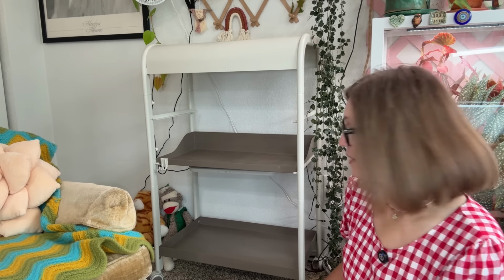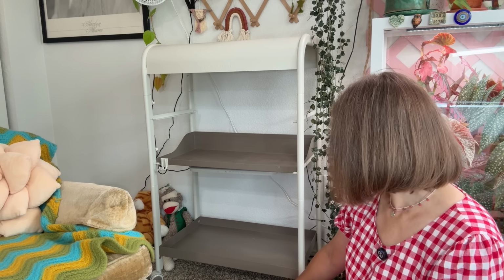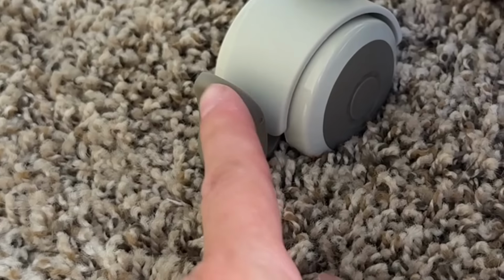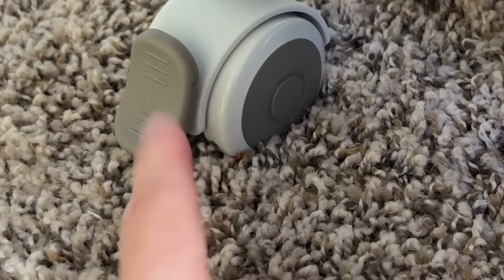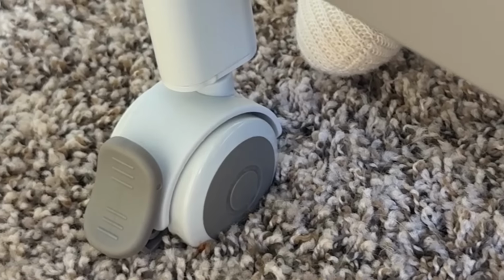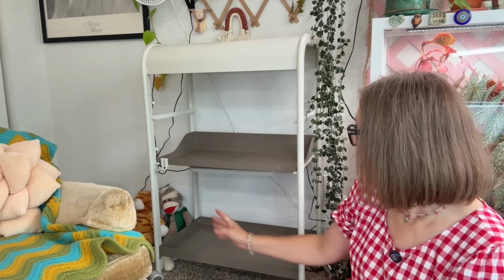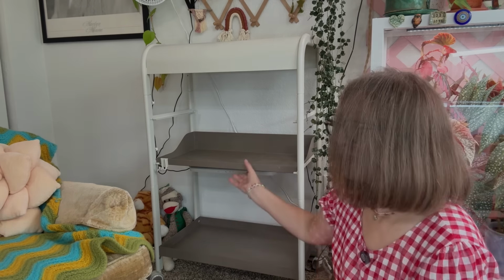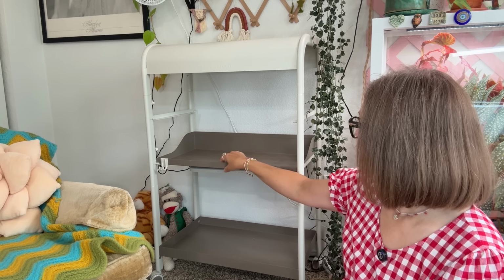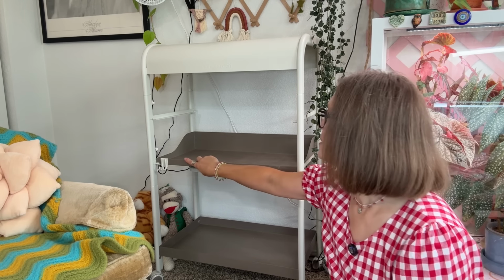And they also have stoppers, or one of them does, or two. Looks like one in the back. There's a stopper back here, which you can't see, but it's to prevent it from moving. So there's a stopper in the back and a stopper in the front. And you can adjust where you want these shelves. So I put this one down low here.